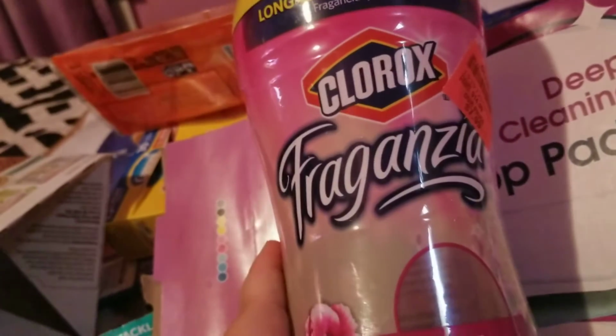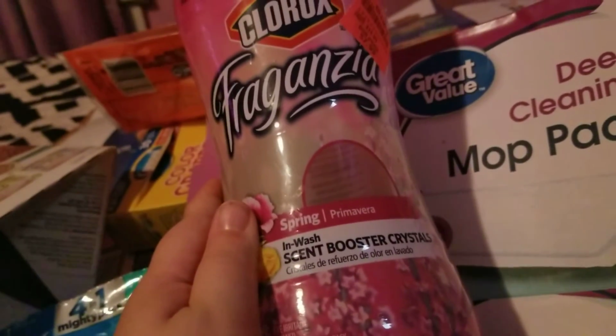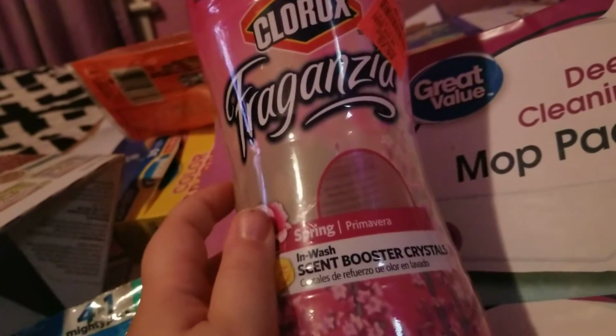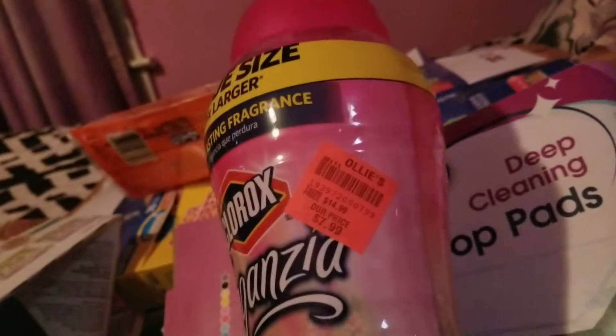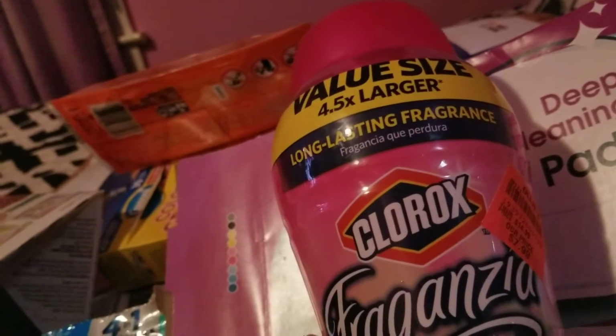Went through a Clorox, I don't know if I'm going to say this right, Fragrantia. Spring scented in-wash scent booster crystals. Got these at Ollie's for $7.99. These smell really good. They work good in the laundry. I would definitely repurchase.